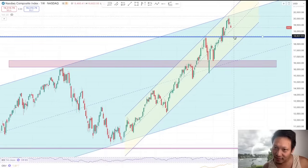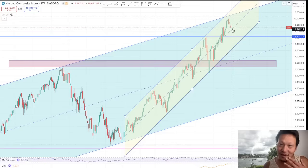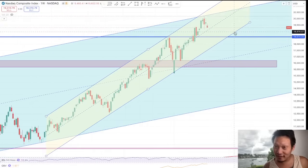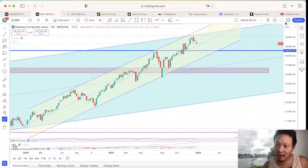We could have another 4% dip on the stock market. Boom. That would be ugly. That would be ugly for Bitcoin. Bitcoin could break down if NASDAQ composite actually does this. In the most optimistic scenario, NASDAQ probably wicks off here like 18.6, 18.7 and keeps on going up. And Bitcoin dips, like I showed you guys, to 90.8K, 91K, and then bounces in the next, say, 2 or 3 days. That would be the most optimistic scenario.